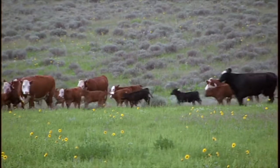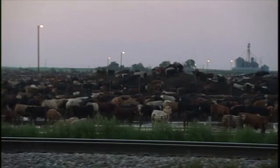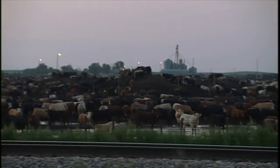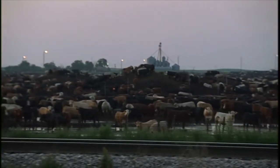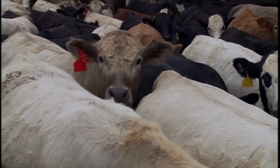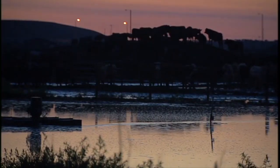The thing is, cattle like to graze on grass. A diet of corn can make them sick, so these animals are given antibiotics, as well as hormones to speed their growth. Raising livestock this way is hard on the animals and on the land.